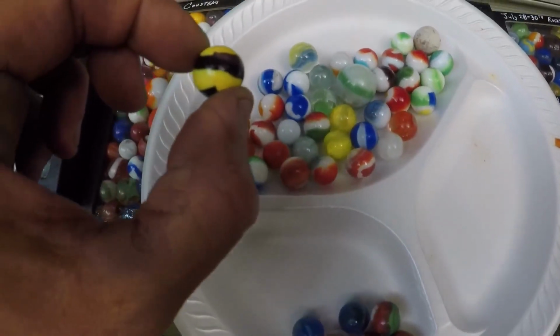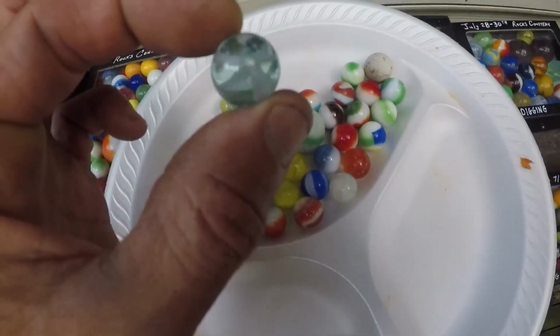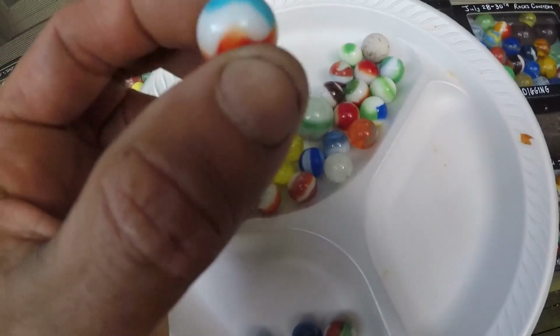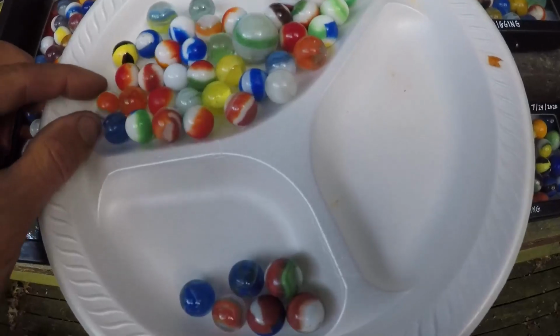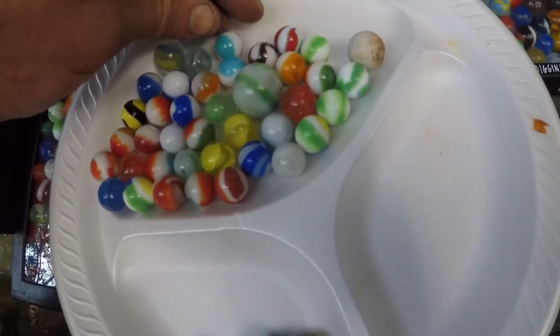I got them cleaned up. There's the bumblebee. There's the cage cat eye. It's beautiful. Look at some of these Vitros that are like patriots. They're just beautiful. See, there's another one like it. There's two of these blue ones.